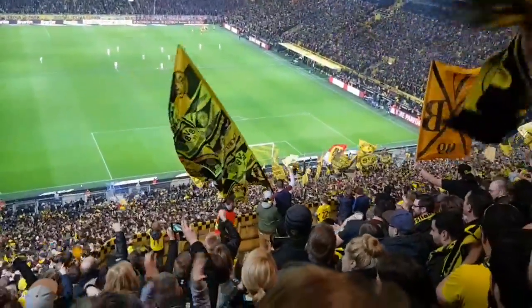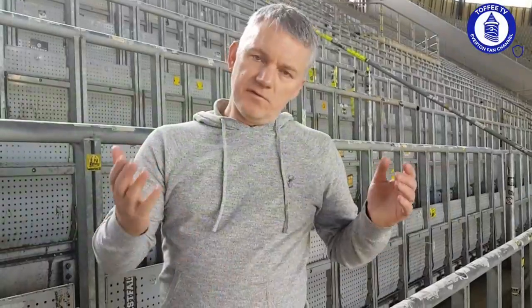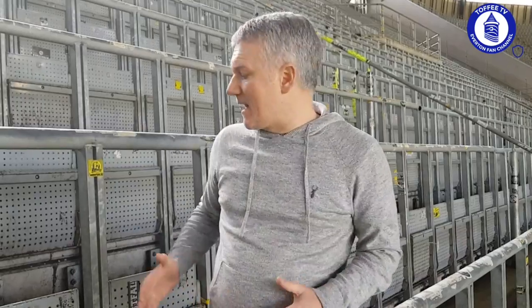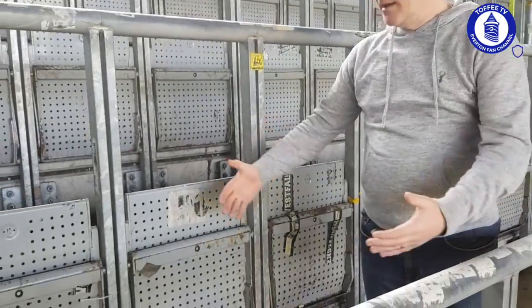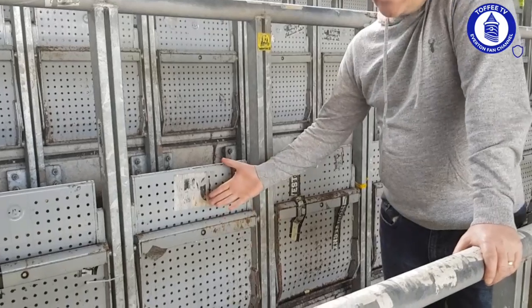Some of you may know who were watching footy in the 60s, 70s, 80s, whatever. For all the youngsters out there who've never seen standing, there used to be a big sway forward. That can't happen now with rail seating because of the design of them. And so this is how it looks.